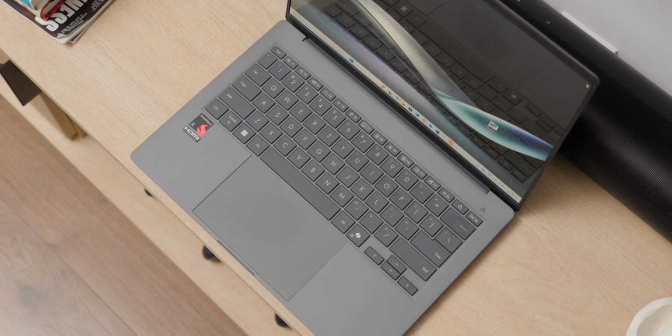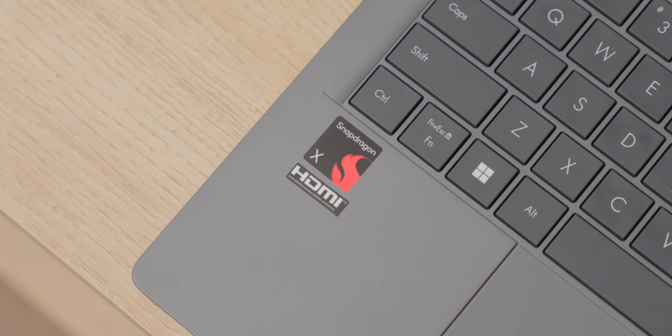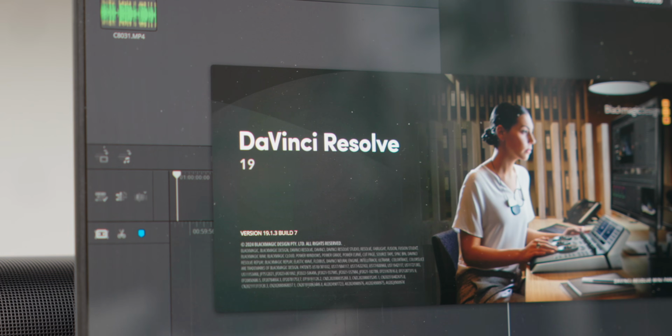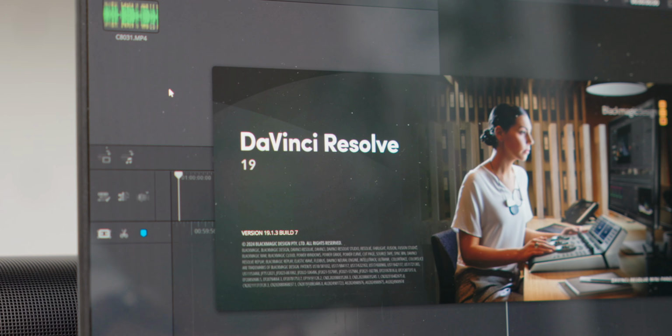Also, it is worth mentioning that there are still some challenges with ARM-based computer chips like the Snapdragon X. The transition is still ongoing, and developers are still optimizing their apps to run natively on this architecture. That means not every app you're used to on an x86 PC will necessarily work on a Snapdragon X laptop. So before making the switch, I'd recommend checking whether the apps you rely on a daily basis are compatible.